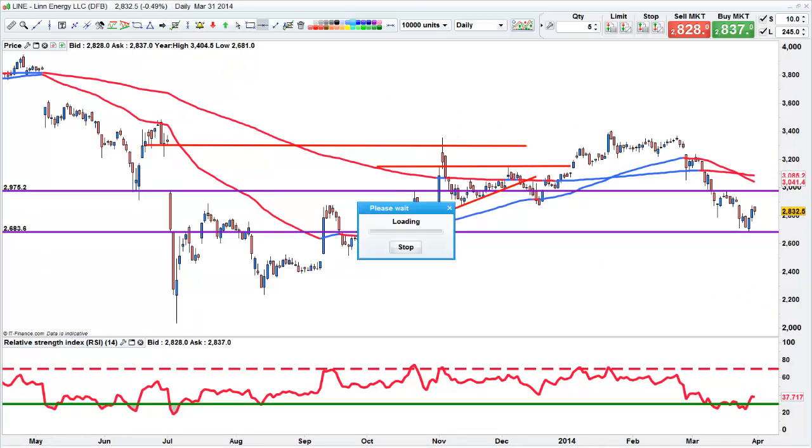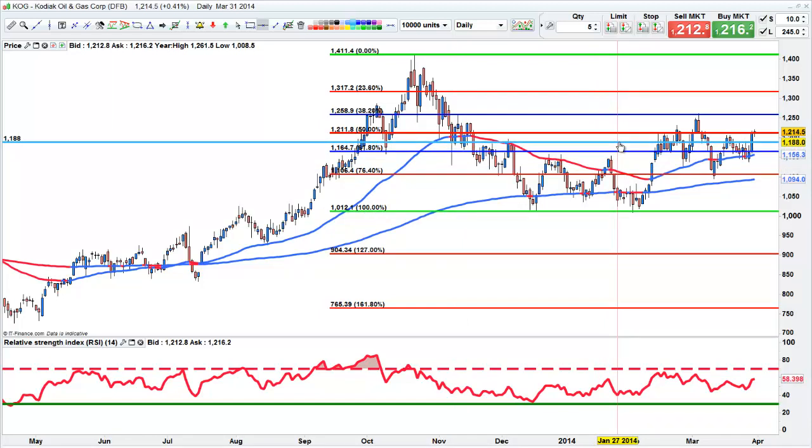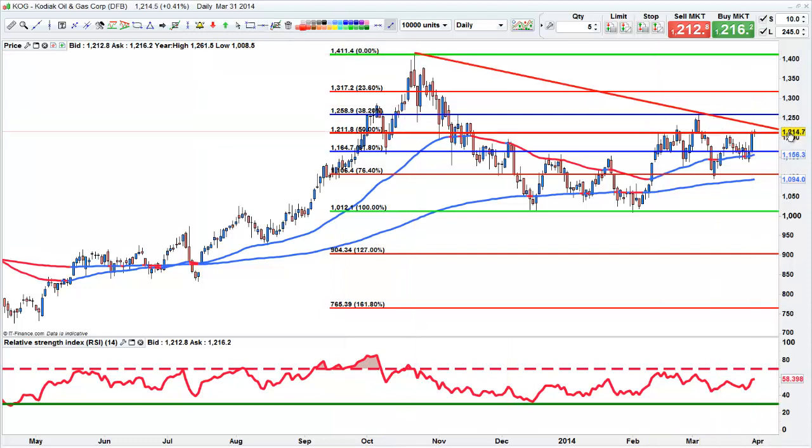Scrappy chart. I think this cog is good. A little bit of a hesitant bar up there yesterday. So if we get a pullback to 11.88 on cog, massive support 11. I think that's probably one of the better charts that we've seen so far in this sector. Got that trend line resistance under there, but if we get a pullback, if we can get that 11.88, 11.90, I think that's worth a shout.